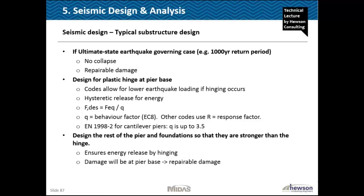So the plastic hinge is then designed for that lower load, and the rest of the pier and foundations are designed so that they are stronger than the hinge. And by doing that, it ensures that energy is released, which allows for that lower load, but it also ensures that the damage will be at the pier base, which is repairable, and particularly that the damage doesn't occur in the foundations, which aren't accessible.